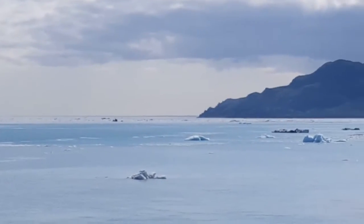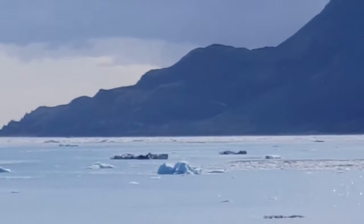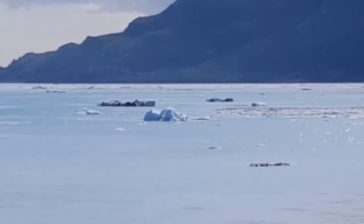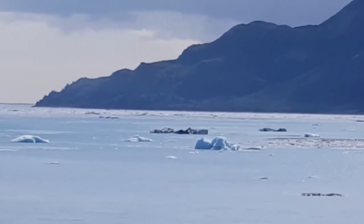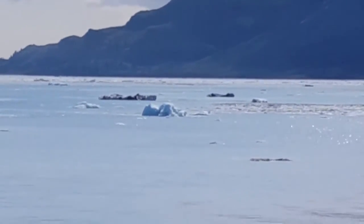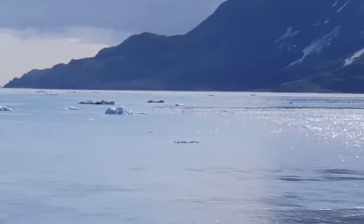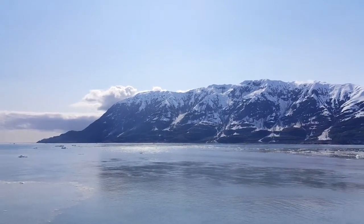The sun's out right now. It's so gorgeous and warm. Look at that iceberg. I can't tell with my sunglasses on if you can see how blue that big iceberg is, and then the dirty ones around it, but that one right there in the center is bright blue. Gorgeous. Zoom back out here so you can see the mountains.